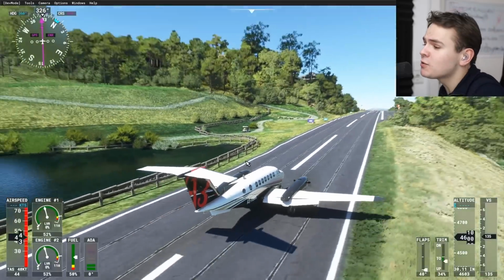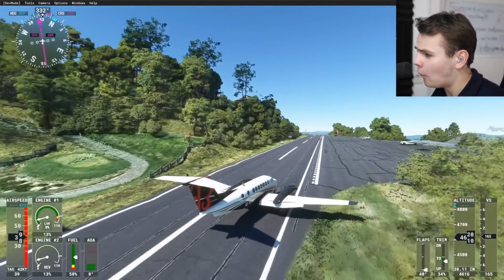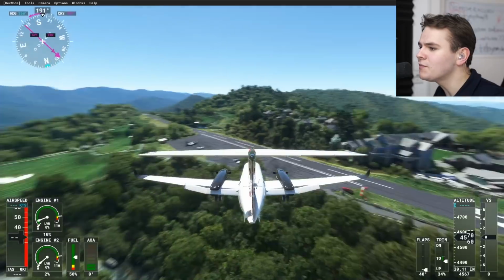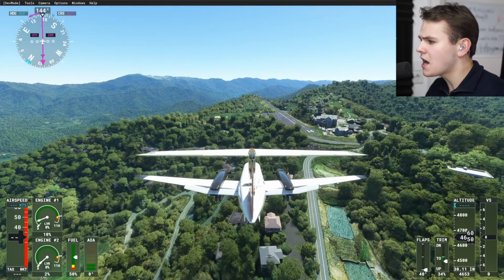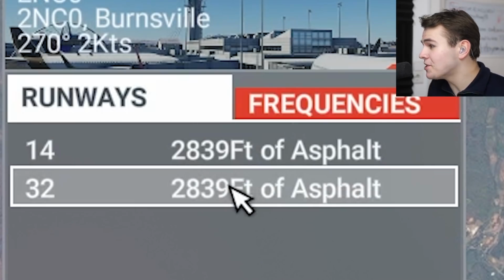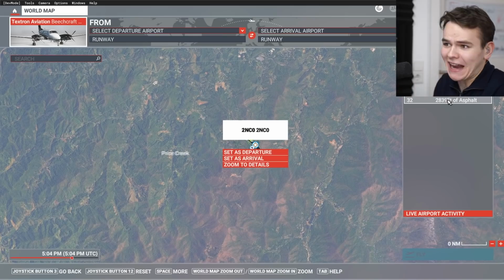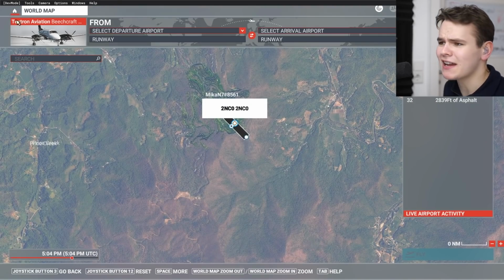And no, this is not some sort of bush airport somewhere in Indonesia or anything. No, we are right now in North Carolina. Yes. Welcome to Mountain Air Airport, which I think actually is one of the craziest airports of the world. Now, what is this even supposed to be? I mean, let's check this out. We've got a 2,800 foot long asphalt runway, which is not even 1,000 meters. That's like 800 meters, isn't it? And well, it's on a mountain indeed. Not a very easy airport.